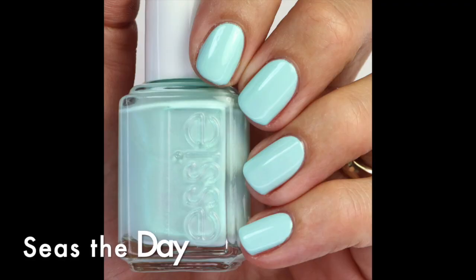And the next one is Seize the Day, and this is a beautiful, beautiful shade. Like I said, this is the one that's really hard to find, and I'm not sure exactly what the problem is. If you see it in a store, I have yet to see it in any stores around me, but I know it's starting to pop up places.